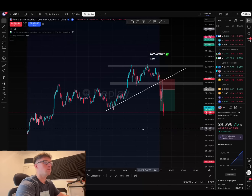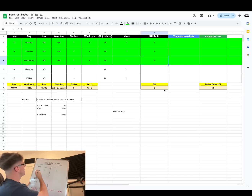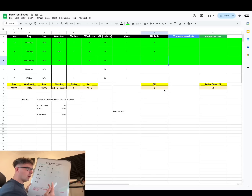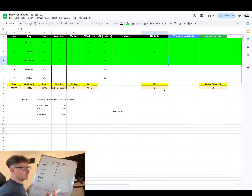Boom. Get me? Just to mark that through, Wednesday the 15th, NQ, sell, 1 trade, win, 20-point stop loss, 1 minute, risk reward ratio is 2. So currently this week, Monday, Tuesday, Wednesday, we've won 3 days in a row. We're up 2, 4, 6 points, from just 3 days of trading. We only have 2 left. We're up 6. You can now lose 6 days if you're taking 1 trade per day, 6 days in a row until you go break even, 7 losses in a row until you're in the red. If you're losing 7 times in a row, there's something wrong in your strategy.